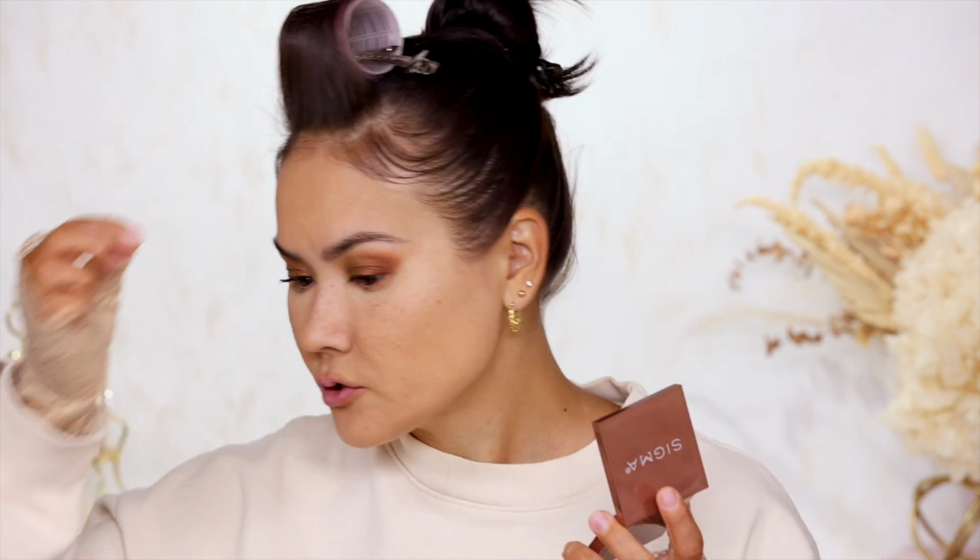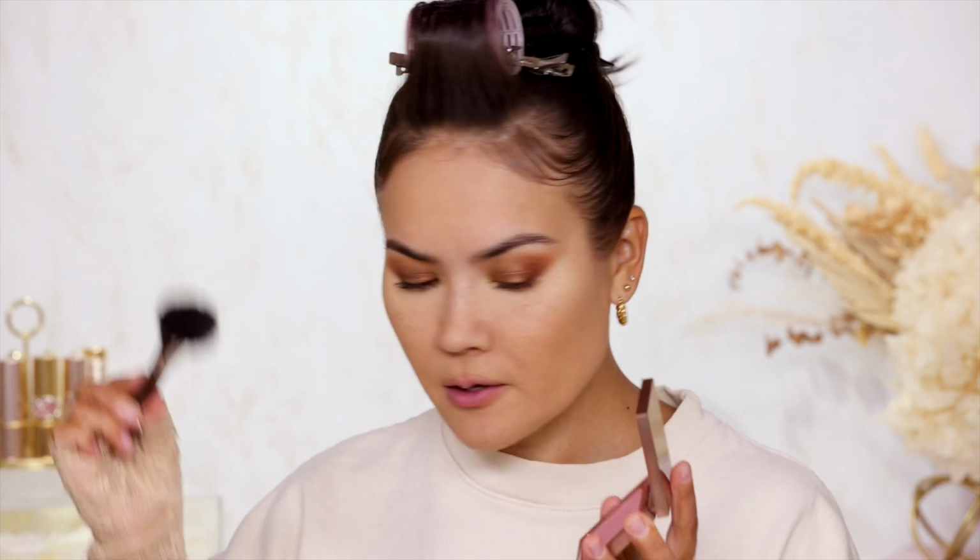I also really loved the highlighter in that palette. Unfortunately, I can't seem to locate it, even though I've been using it a lot. And I would use it right now, but since I don't have it, I have to use something else. So I'm gonna just reach for another Sigma blush. This one is called Berry Love. Also kind of cool, but neutral enough. So I think it'll work. I'm gonna use the Sigma blush brush.